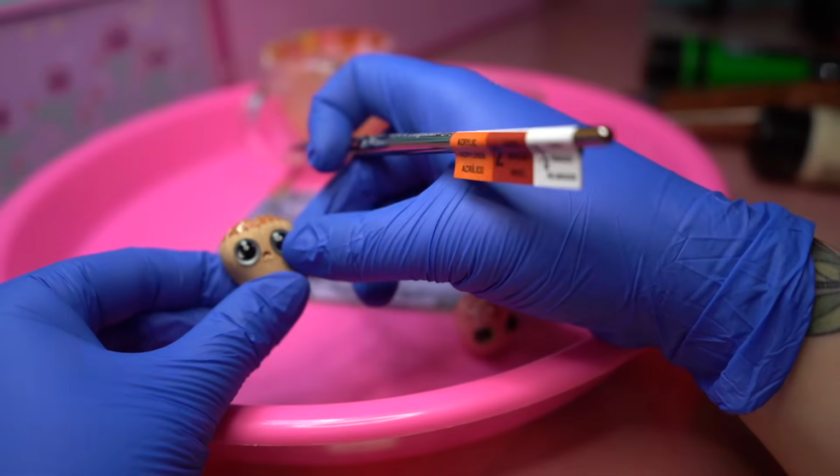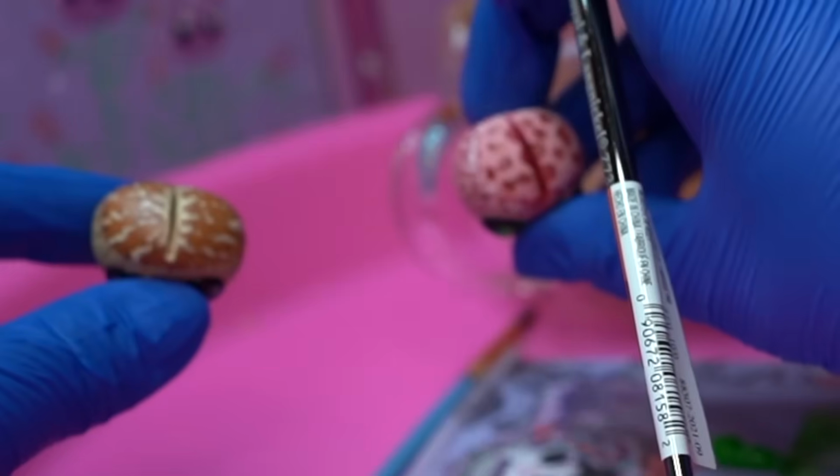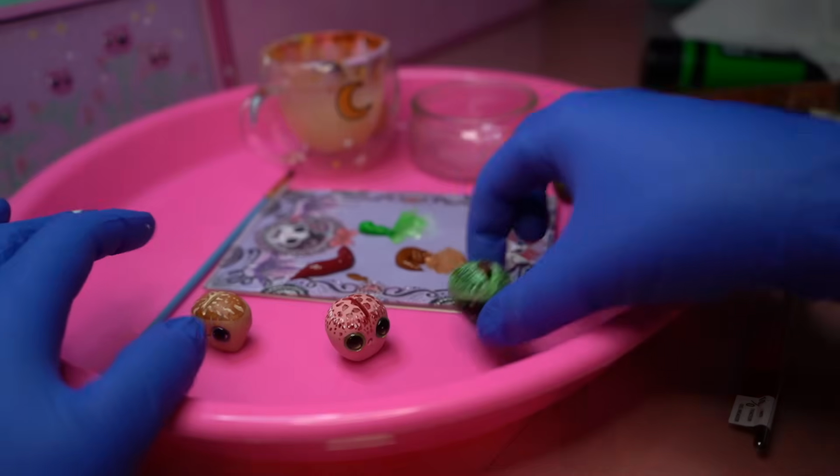I think this one is the most convincing one. It's really tricking my eye from over here. It looks like a lithop. Looking pretty good, guys. Angry plants, assemble.